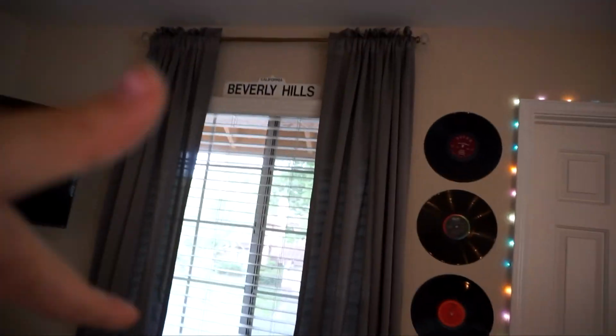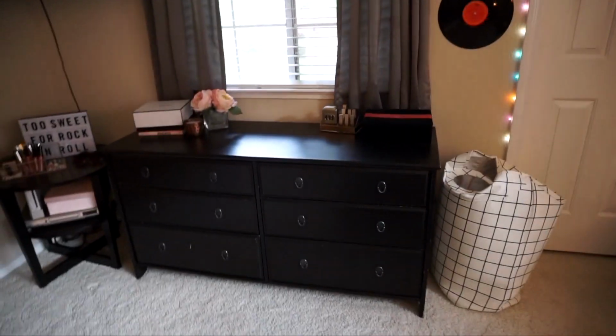And then I have these curtains hanging up. I'm still debating if I should keep these or not.